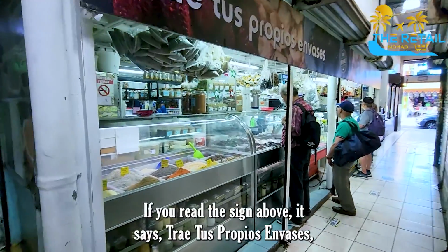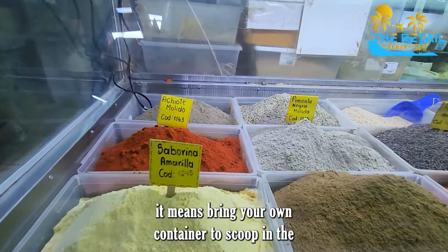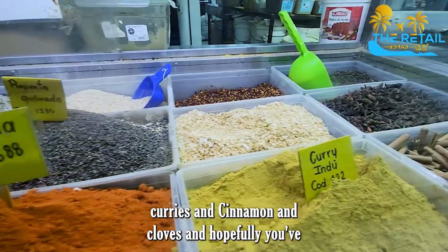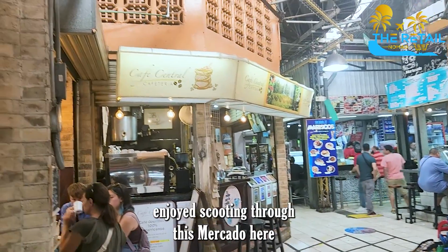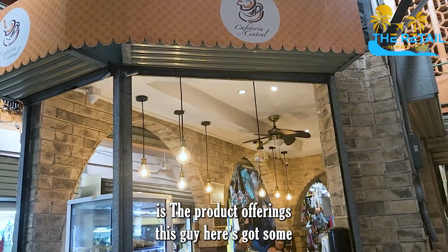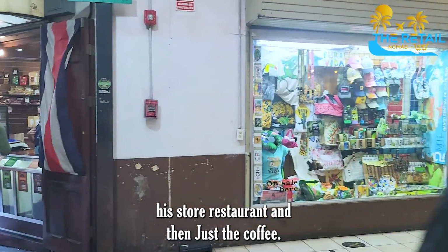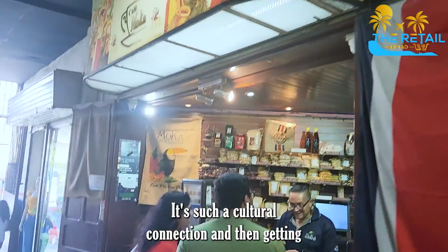If you read the sign above, it says "Trae tu propios envases." It means bring your own container to scoop in the goods and the spices and the pepper and the paprika and curries and cinnamon and cloves. And hopefully you've enjoyed scooting through this Mercado here, seeing how diverse it is, the product offerings. This guy here has got some nice stonework tile in the front entrance of his store restaurant. And then just the coffee, it's just everywhere. It's such a cultural connection.